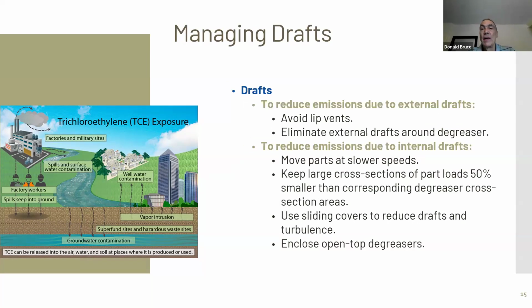Managing drafts. Okay, to reduce emissions due to external drafts, you want to check the vents in your facility, avoid lip vents, and eliminate any external drafts around the degreaser in particular, because you don't want that vapor to emanate throughout your facility. To reduce emissions due to internal drafts, you can move the parts at a slower speed. You can keep a large cross-section of part loads 50% smaller than the corresponding degreaser cross-section area. And you can use sliding covers to reduce drafts and turbulence. Basically, cover the degreaser when it's not being used. And of course, enclose open top degreasers; again, cover them when they're not being used.